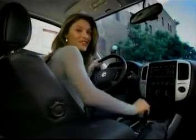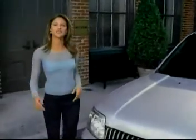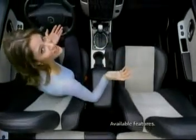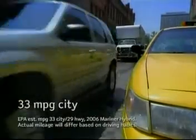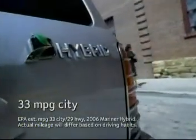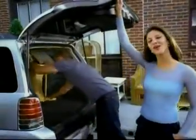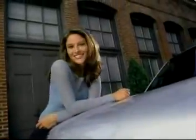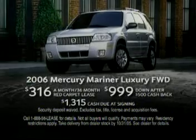Meet the compact SUV that fits your life. The Mercury Mariner. Mariner setting new trends with unexpected touches everywhere you look. And now, Mariner comes as a hybrid, too. Ever drive an SUV that gets 33 miles per gallon in the city? Wow. Mariner is the perfect fit. So why blend in when you can stand out? Come in now for this great lease rate. You've got to put Mercury on your list.